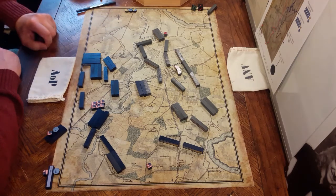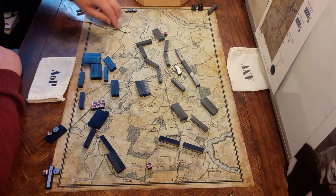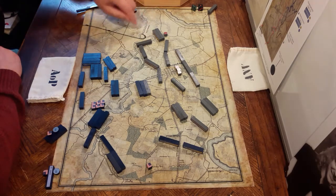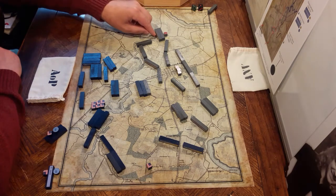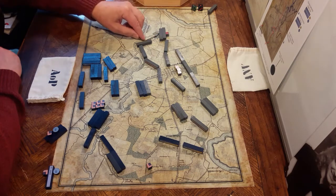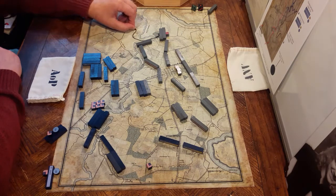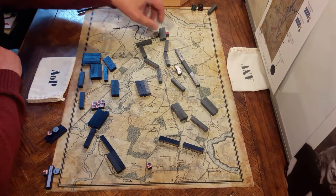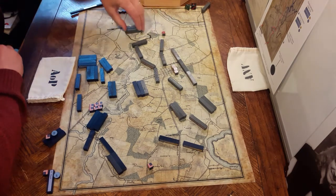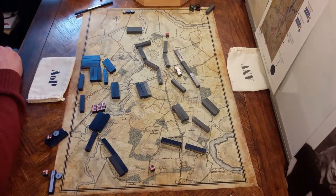Now we have the Confederates. They're going to cross the river here, Antietam Creek, and they go 2/3 of the move because they're losing one crossing the river. They can turn here for free and get as far as that. And that's what they'll do. They're behind the hill, safe from any artillery fire that might erupt.